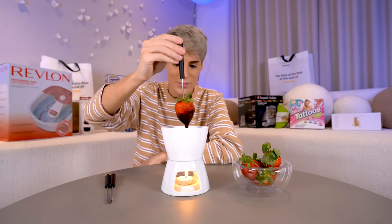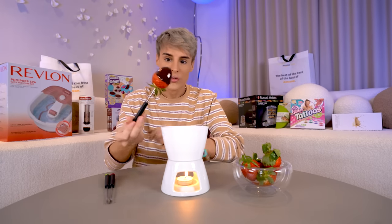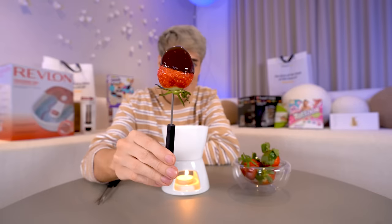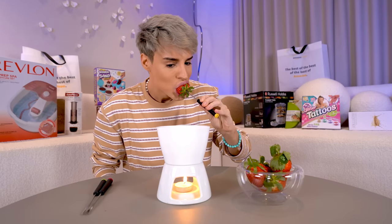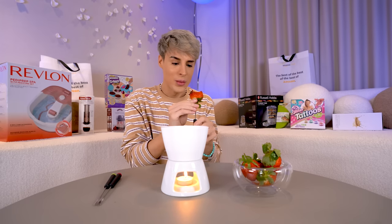15 minutes seems like the right amount of time. Just wanted to make sure that it was fully melted entirely. This is kind of a great product. I forgot there was a metal stick. I almost gave myself a wisdom tooth removal.